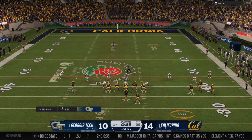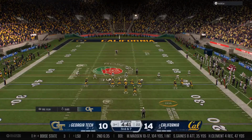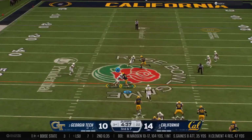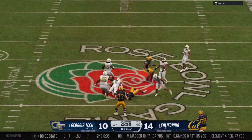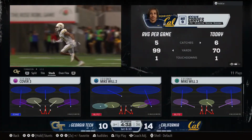So the offense getting set. This is not where you want to be against this defense. 3rd and long. Dropping back, looking to throw for the first down. Looks over the middle, and that's complete. They tackle him at the 48, but it's enough for a new first down.